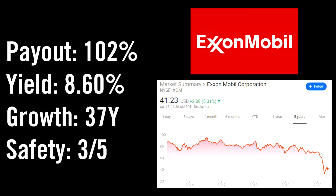All right, so coming in at number 5, it is a component of the Dow, a very popular dividend stock that has been battered right now, and that is Exxon Mobil. Now, right off the bat here, let's talk about what we are looking at numbers-wise. The dividend yield is 8.6%. So a lot of people are just flocking towards the stock, thinking they're going to get a guaranteed 8.6% return every single year. And they may be right or they may be wrong.